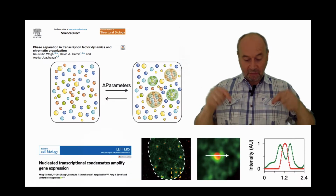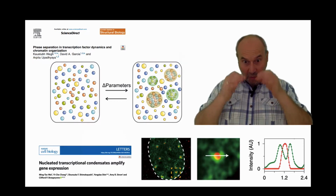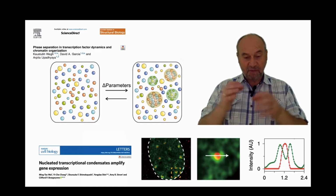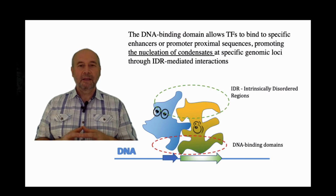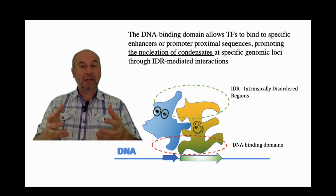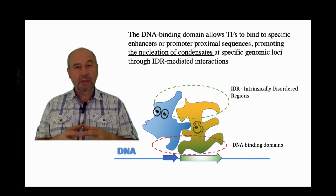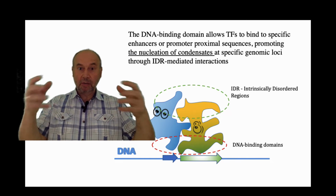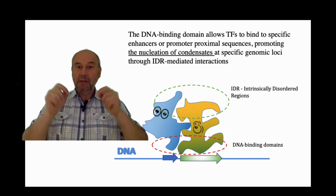And recently, it was demonstrated that those conglomerates, those concentrations of different transcription factors, can be seen in the microscope. They can see them as physically observed droplets in the cell. So the DNA binding domains allow transcription factors to bind to specific enhancers or promoter regions, promoting then the nucleation of these condensates of transcription factors at specific genomic loci.